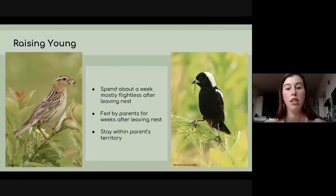The young leave the nest after about 10 to 11 days, and then they spend about a week, more or less, largely flightless after fledging. During that time, they're fed by the parents, and even when they're able to fly, they continue to be fed for up to 28 days after leaving the nest.